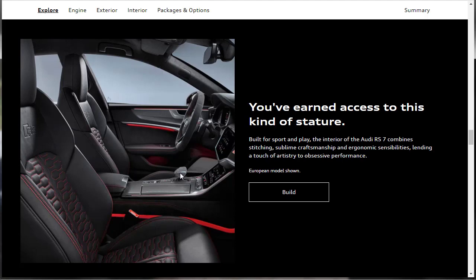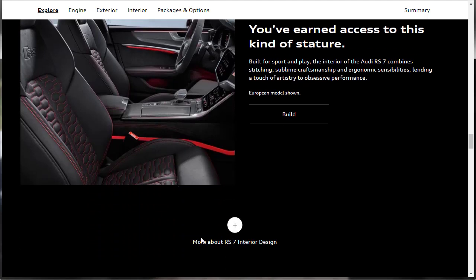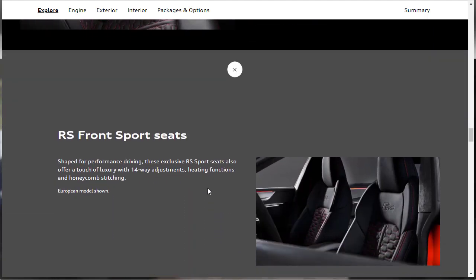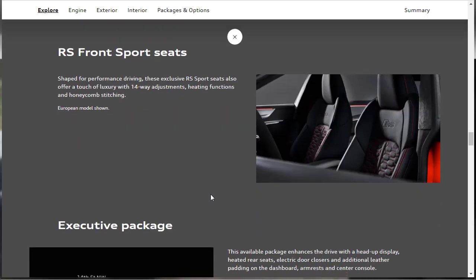Equally as beautiful as the exterior is certainly the interior of the RS7. They say it's got stitching, sublime craftsmanship, ergonomic sensibilities, and lending a touch of artistry. So yeah, let's find out more about the interior design. First things first, those RS front sport seats, exclusive RS sport seats, I should say, 14-way adjustments, heating functions, honeycomb stitching. I covered that in the overview.